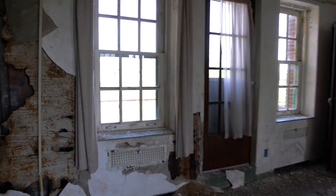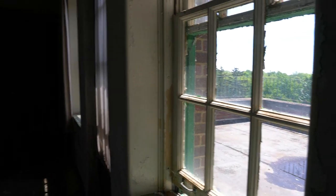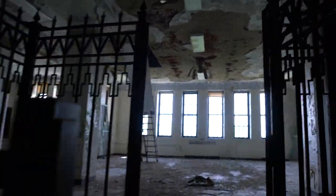See, there's porches you can kind of go out onto and look out. They're padlocked though. But this is the very top of the tower. So we're literally at one of the highest points of the building. Pretty cool. Lots of decay. So this is actually the peak of the tower.